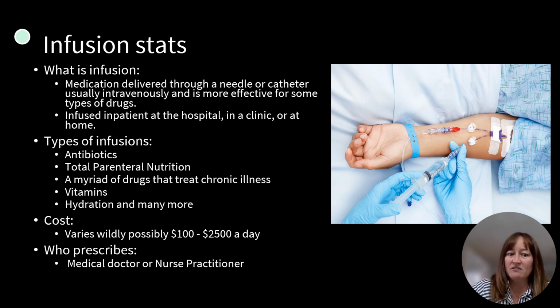The cost varies wildly, possibly $100 to $2,500 a day, just depending on what the drug is. And honestly, it could get more than $2,500 a day, just depending on the drug. I've seen some crazy things. I've seen some drugs that literally cost $100,000. Insurance sometimes pays for it, sometimes they don't. Who prescribes this? A medical doctor or a nurse practitioner. Sometimes this can be done from a clinic, but generally it's done from the hospital on a discharge. Clinic sometimes, but mostly from the hospital.